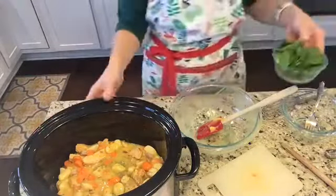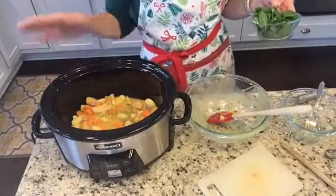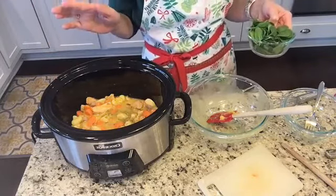We're gonna let it cook for 7 to 8 hours on low. If your chicken breast was not cooked, then at the end of those 7 to 8 hours, you would just shred up your meat. It would totally be fine.